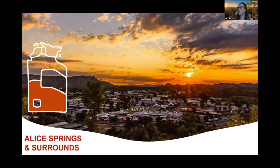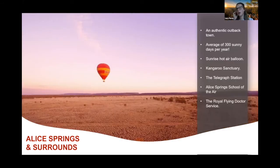So Alice will most likely be your first stop on the Red Centre Way. You can fly to Alice from Darwin or other major Australian cities, but you can also drive from Darwin on a route called the Explorers Way. It's a real authentic outback town surrounded by red desert and the McDonnell Ranges.